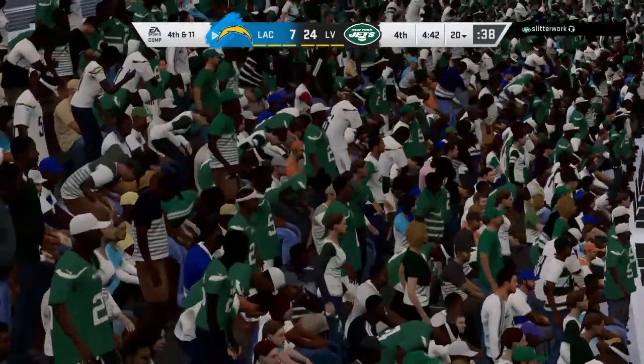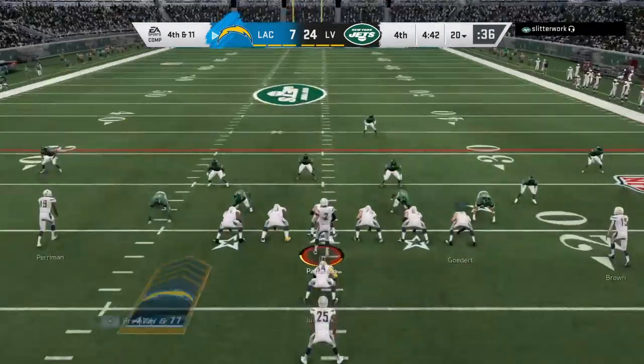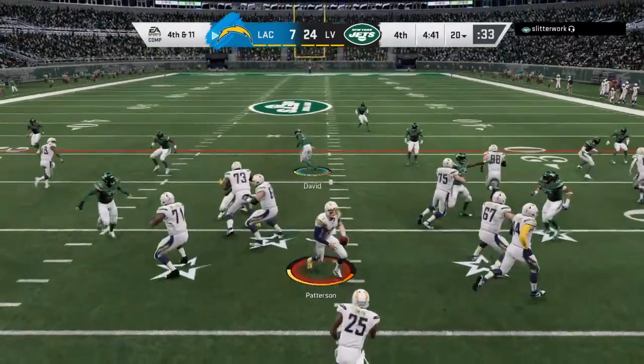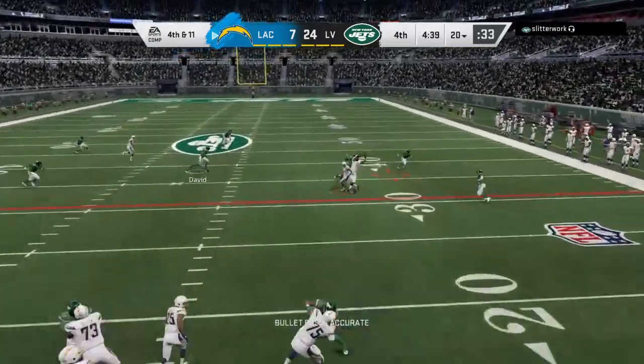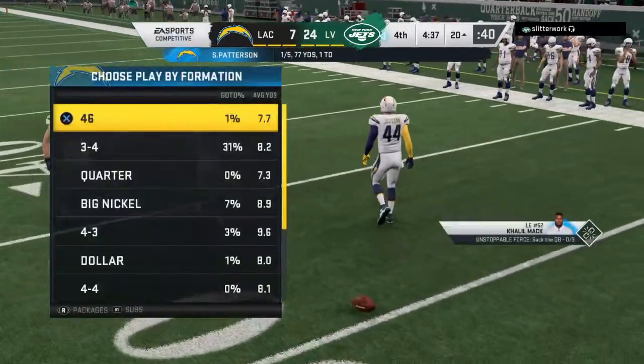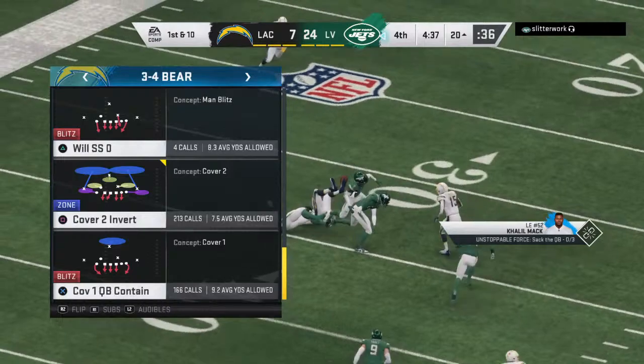Incomplete. Another incompletion. You know, it's a wonder he's still moving around back there, the number of times he's been sacked. Yeah, he's staying out there, isn't he? And you don't think about it much in a game like this, but he's showing incredible leadership. Still competing, still fighting, not taking himself out of a ball game that appears lost. Now they go for it on fourth, but this one is going to wind up incomplete.